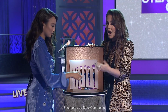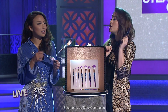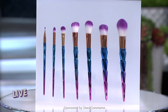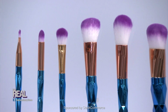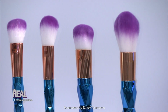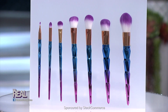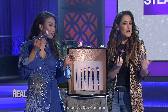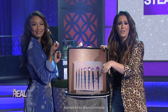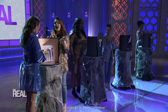Check these out. With long, colorful handles, these makeup brushes are appropriately called unicorn brushes. How pretty are they, right? Designed to look like unicorn horns, spiraling down from silky purple bristles on each applicator. They are just as gorgeous as they are useful. You'll get amazing results every time you apply makeup, whether you're getting your contour on, blending your foundation, or best of all, how cute are they just sitting on your vanity counter? So cute, right?